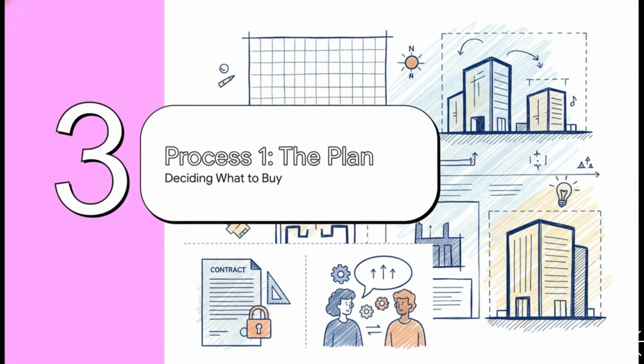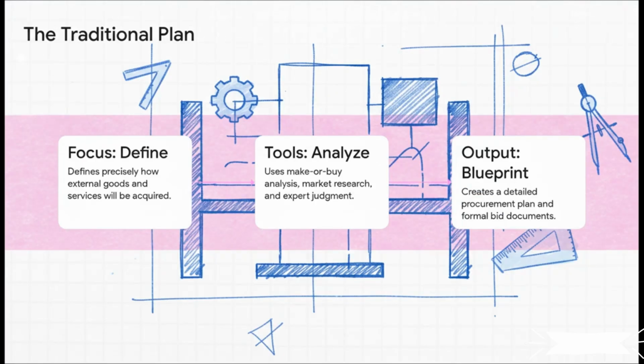Okay, so we have these two big ideas, compliance and collaboration. But how do they actually look in the real world? Let's break it down, starting with the very first step in the process, making the plan. In a traditional setup, planning is a huge deal, and it all happens up front. The main goal is to define exactly what you need and how you're going to get it, locking everything down early on. You'll use tools like make or buy analysis and tons of market research.